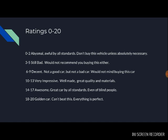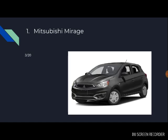10 through 13 is an impressive car. Well made, great quality and whatnot. 14 through 17, awesome car. And 18 through 20 is a golden car. So without further ado, let's go ahead and look at number 1.